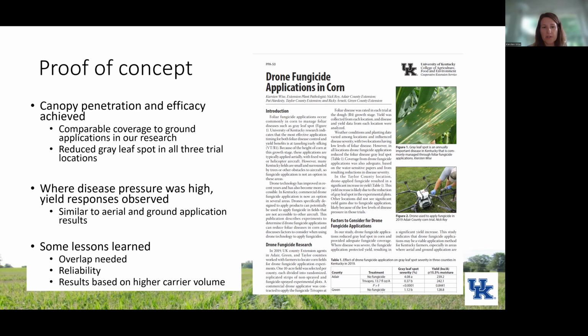I mentioned the carrier volume earlier in the talk, and I want to come back to that because our results are based on a 3 gallon per acre carrier volume, which is likely why we saw such good canopy penetration. I'm not sure if you would see those same results if you were contracting or using a drone application unit that was applying at 1 gallon per acre or even 2 gallons per acre in a carrier volume. And that's something that we actually have research on in 2022. So this year we have a test out to look at that canopy penetration and fungicide efficacy on different carrier volumes, comparing those lower carrier volumes to some of the higher carrier volumes. So that would be one item that we're still learning about, to know what the minimum carrier volume we can use to still see that canopy penetration and fungicide efficacy that we would expect to see.